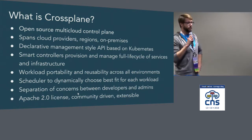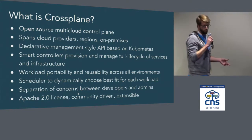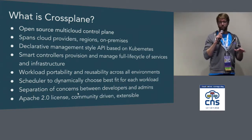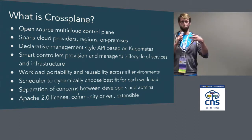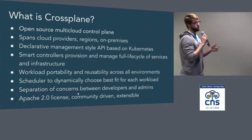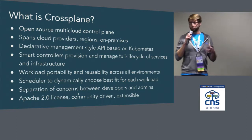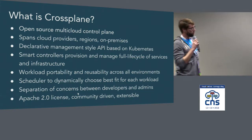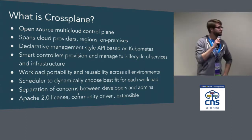But what it is, it's an open source multi-cloud control plane. That means it spans across different cloud providers, different regions, even on premises, and it's based on Kubernetes, so it uses the same declarative management style API that you're used to with Kubernetes already. So you can declare what you want it to do, not how to do it, and it takes care of it for you with smart controllers that can model and manage resources and infrastructure and cloud providers and on premises as well. And what this does is enable workload portability and reusability across all environments. We're going to get into that more in a bit here.